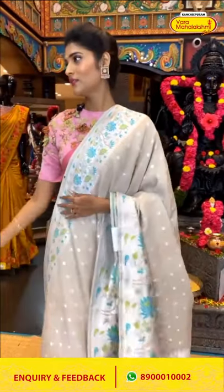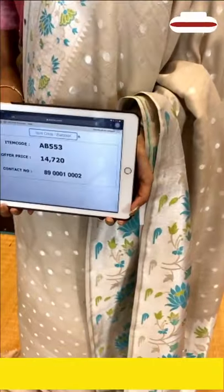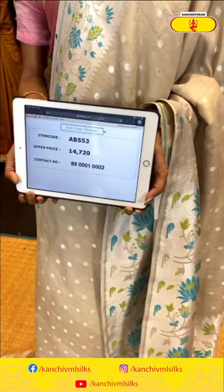To buy this saree, take a screenshot along with the item code. AB553, Vivo's price is 14,720 rupees.